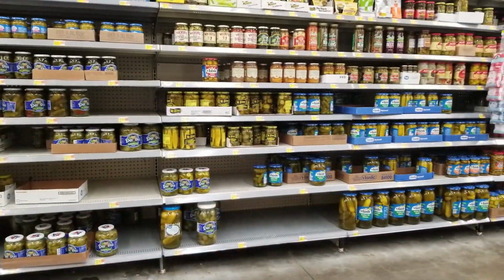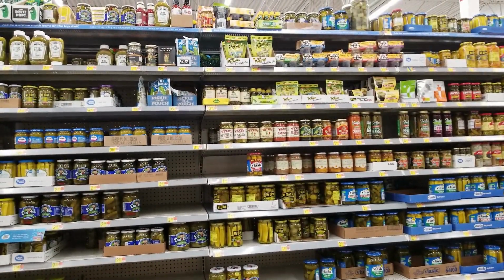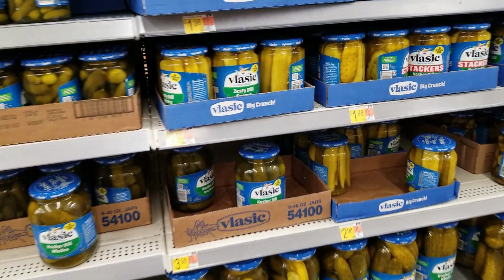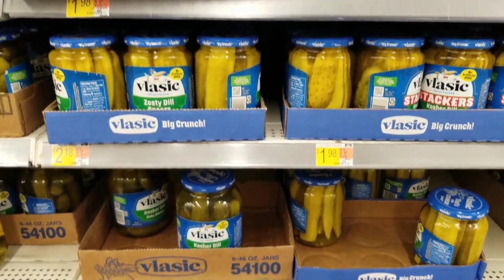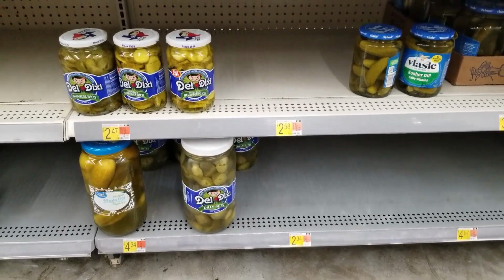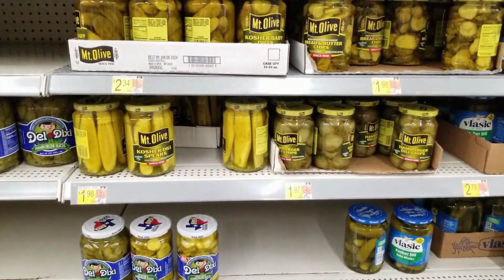Here's our pickles section, and it is consistently low. I'm really surprised that they haven't shrunk this section in Walmart, because it's been like this for probably going on a year now. If anyone out there has any idea why our pickles are looking like this, please let me know in the comments section.